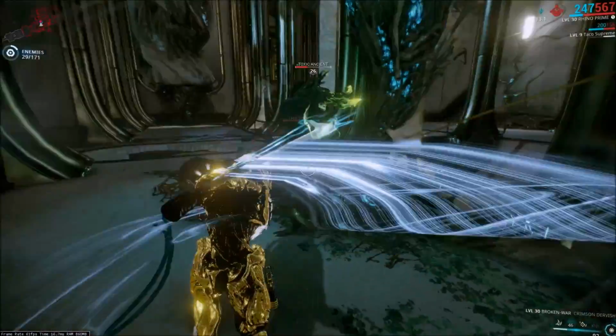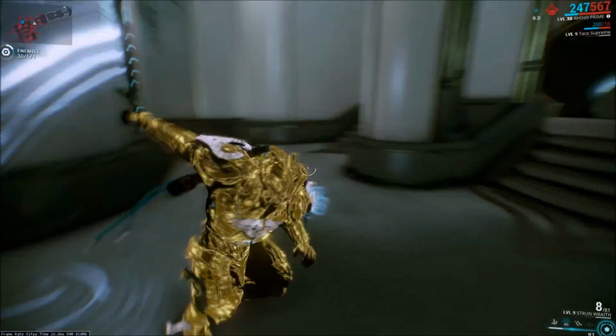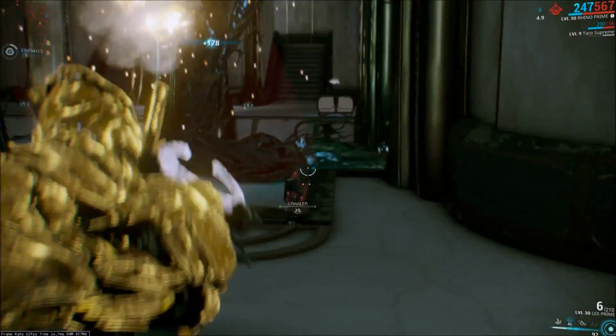Alright, so I'm going to maybe just speed this up a little bit by getting on something a little bit stronger instead of my Stun Wraith. Because this isn't about leveling, this is just about showing you how I would normally do it.